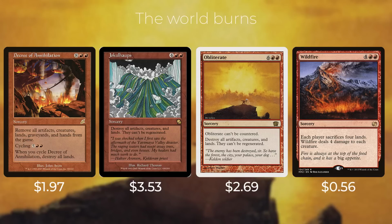When you play this card and you have your Windgrace on the battlefield, your Windgrace will remain, so you're able to get those lands back from your graveyard with Windgrace's minus ability. And then we have Wildfire, 4 red for a sorcery. Each player sacrifices 4 lands. Wildfire deals 4 damage to each creature.